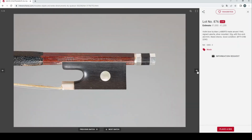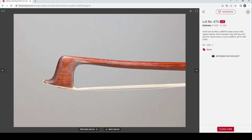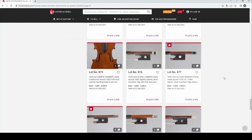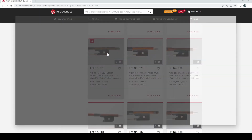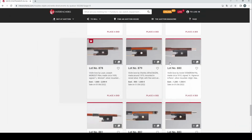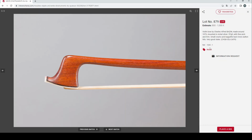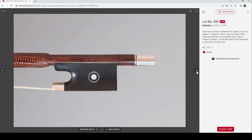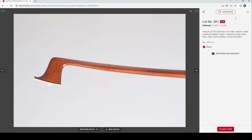Violin bow by Marc Lebert. Violin bow by André Morizot. Violin bow by Louis Joseph Morizot. Violin bow by Charles Alfred Bazin. Violin bow by André Vigneron. Violin bow by Francois Lotte.